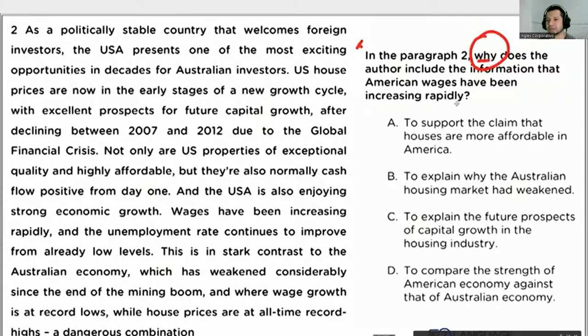Now we are going to look for the information. So it says American wages. These are the keywords, right? This is the information we are looking for, American wages. So if we start reading, we don't see any American wages here. We have early stages. And if we keep on reading, we can find it here, right? Wages. So this is the keyword, wages. And it says, and the USA is also enjoying strong economic growth, wages have been increasing rapidly and the unemployment rate continues to improve from already low levels. This is in stark contrast to the Australian economy. So we can read from wages until Australian economy. Okay, now we have read that information, what will be the answer?